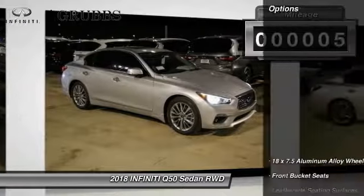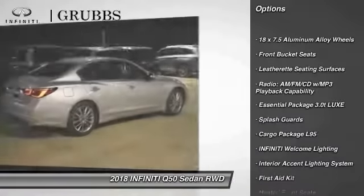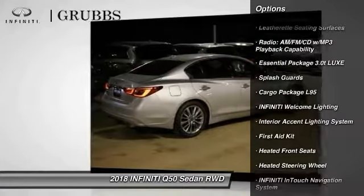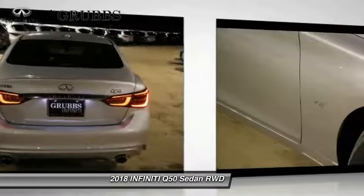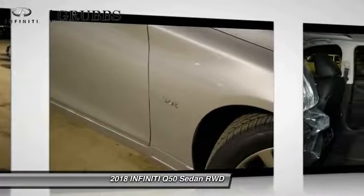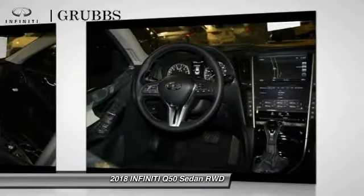Here are some of this vehicle's great options. Traction control, remote engine start, power passenger seat, dual airbags, leather-wrapped steering wheel, power steering, four-wheel disc brakes, rear window defroster, heated front seats. This beauty will even make your house keys jealous. Drive it today.